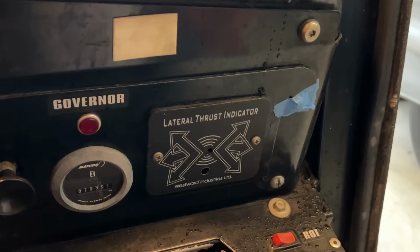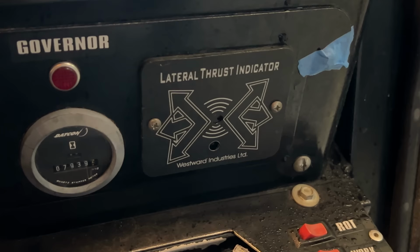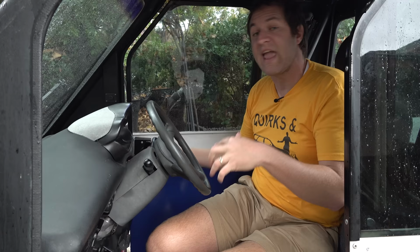You would think this is something you would find in like a Bugatti, your lateral thrust indicator for racetrack laps. But instead, it's right here in the Meter Maid vehicle. What this does is it alerts you if you're taking a corner too fast. You see, this isn't the most stable vehicle in the world, and so if you're going too fast around a corner, you might tip over. To prevent that from happening, this lateral thrust indicator will beep and actually light up to let you know if you're cornering too quickly and you should slow it down.